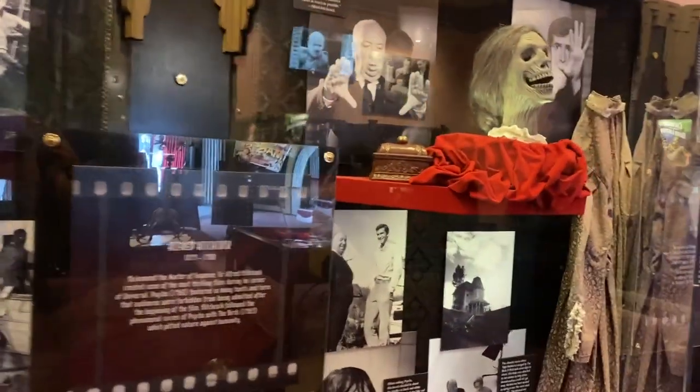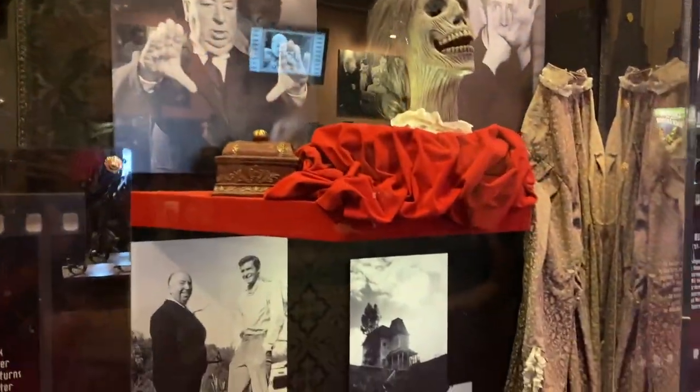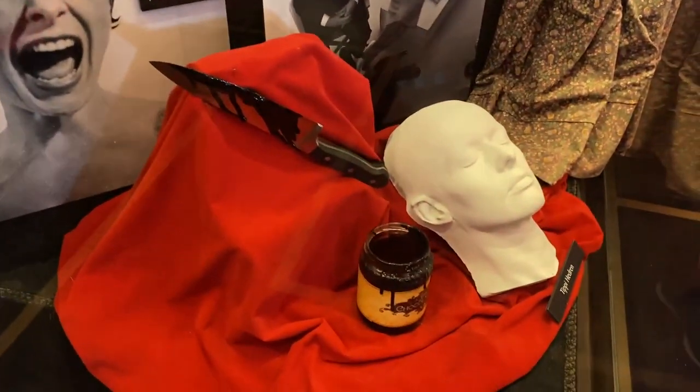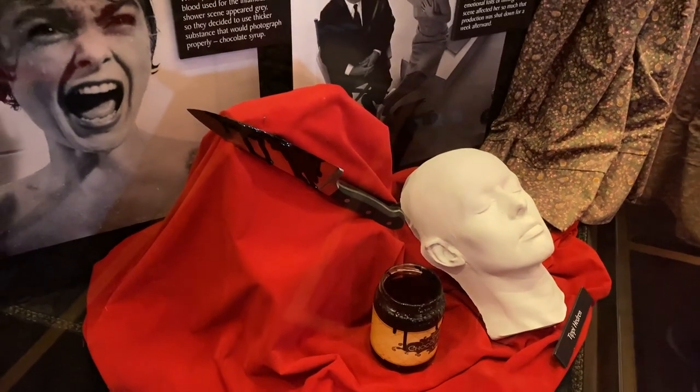Oh, Hitchcock. Everybody knows Hitchcock. Is this real Hitchcock stuff? This can't be. Is this really the knife they used? No.